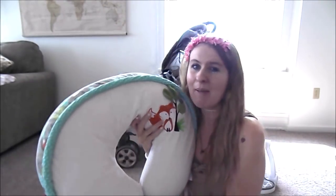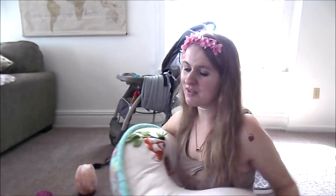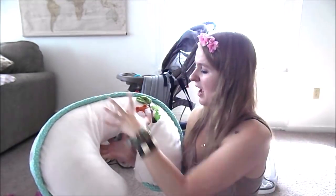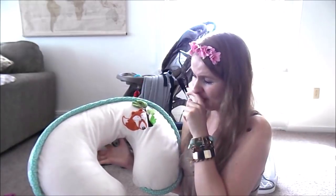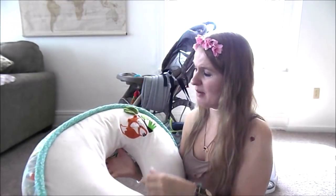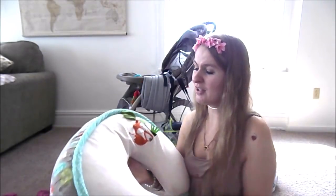Then I have my Boppy pillow. This thing has come in handy for like 10 bajillion reasons, but of course while you're breastfeeding you can put it around you and get your kiddo in position on the pillow. They can also lay with their head here, and I will put her in that. She's napped in that multiple times, and I've also fed her that way. You can do tummy time where they're laying up on their back and they're kind of looking down ahead of them.